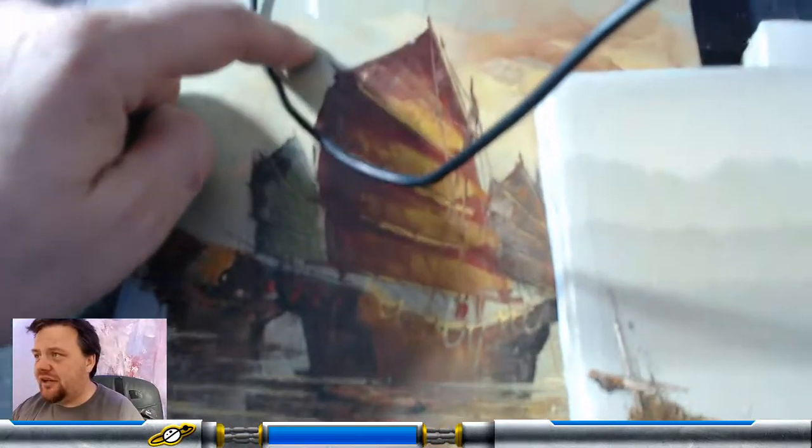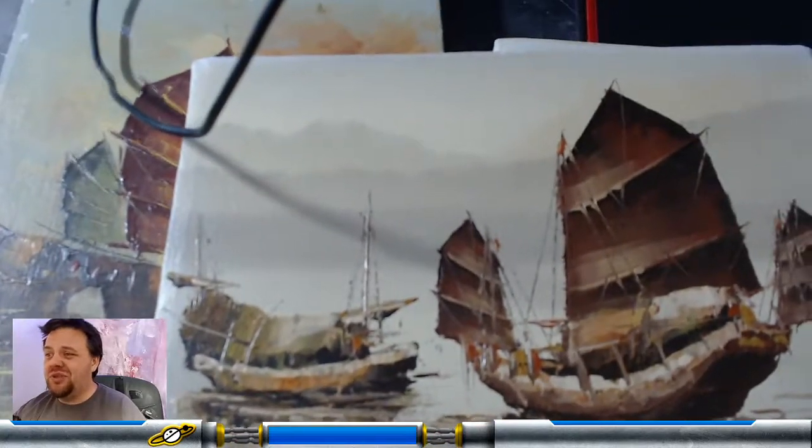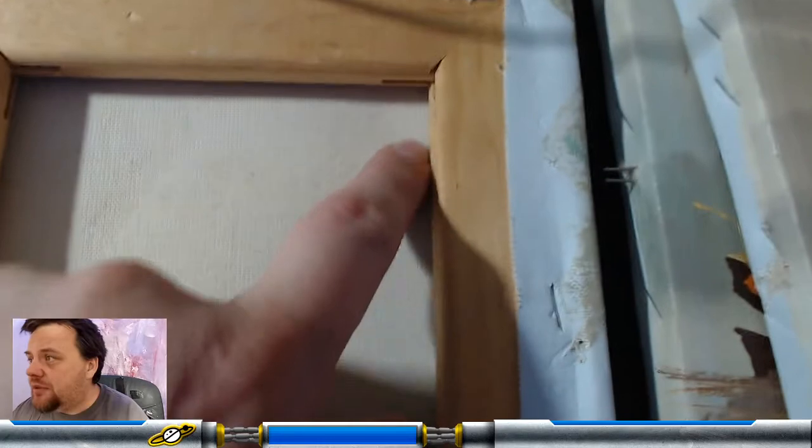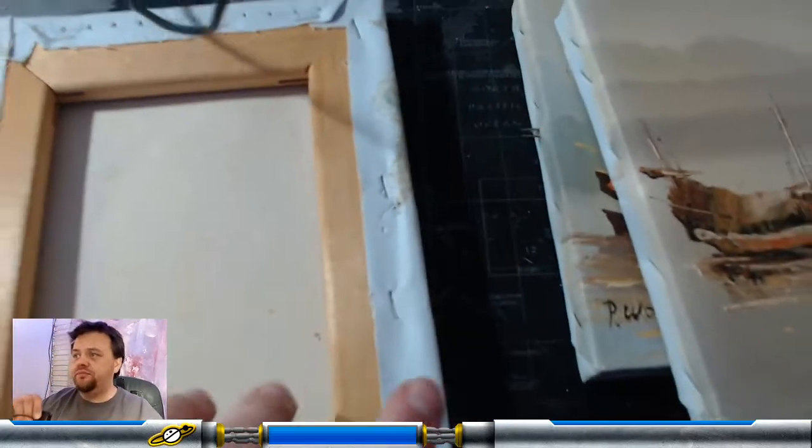Specifically on these guys right here, where I got some stress cracks along the surface. I want to be able to squish it in underneath there and let it be able to move as the painting works, doing stuff. Because there's no damage to the back here. There's not one bit of damage back here, which is fantastic for a canvas this old.